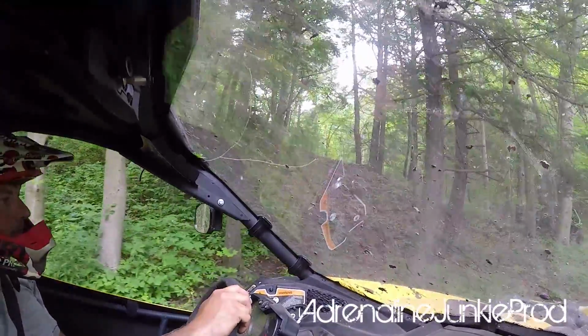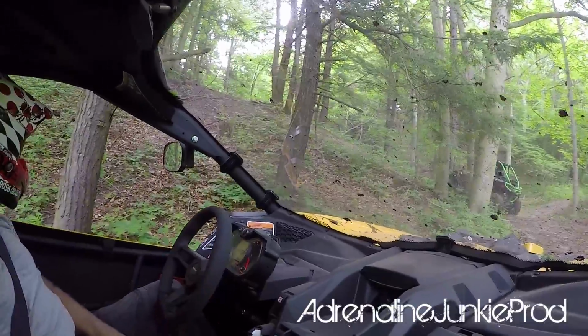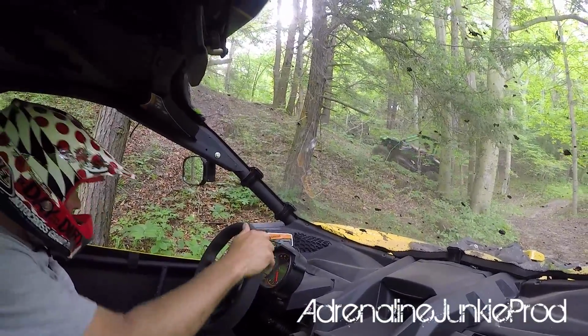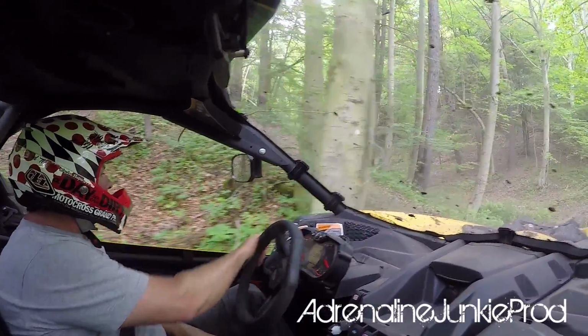This is a nice, fun climb we've been doing for a while. Generally, if they don't stop, it's never too bad. It's pretty long and it's nice and rooted. It's not super difficult, but it's a lot of fun.